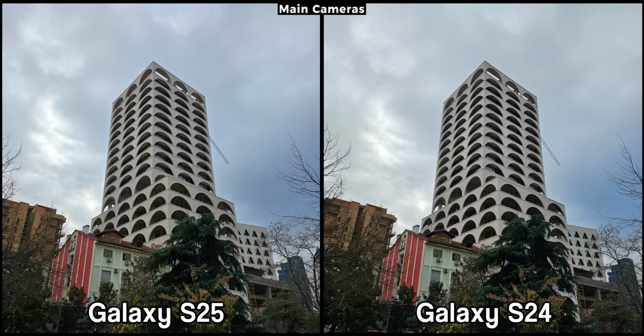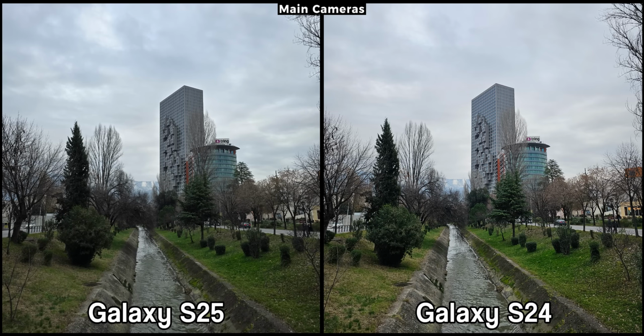During my testing, I noticed that the S24 is almost always brighter, while the S25 typically produces slightly darker images. That said, both deliver excellent results with plenty of detail and impressive dynamic range. There were also instances where I actually preferred the S24, such as in this sample where its image is brighter, and the shadow areas are better highlighted.